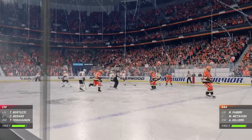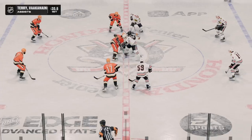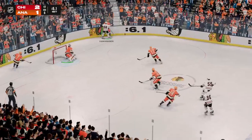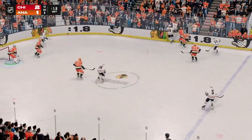Centers glide into the dot as the faceoff is ready to resume play. And from off the wing, he comes up with it with both centers scrummed up. The Ducks get a hold of the puck along the boards. And that's stolen by Bertuzzi.